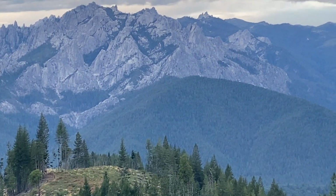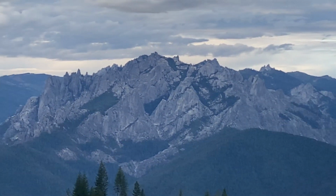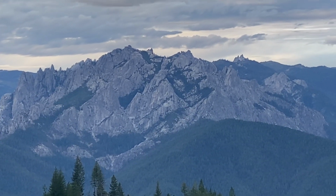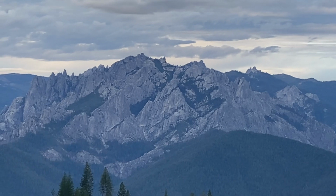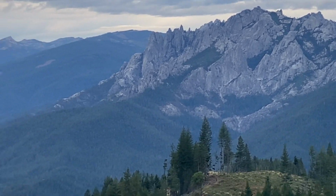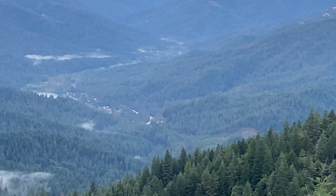Hold on. And she's looking at me like, "What are you doing?" I didn't even think about it, but she said, "I think that Castle Crag is named after a rock or something like that." And look at there. That looks very much like a castle. A turret. And I think that is town.